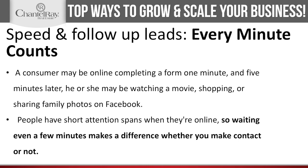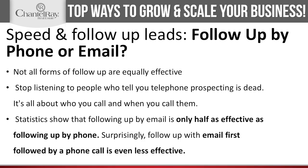The basic reason why it's so important is that people do things online and then they might leave the computer, and now they're back at work or they finished lunch or whatever. But statistics show that following up by email is only half as effective as following up by phone. We all know this, but we don't feel like following up on the phone, so we just go, I'll just send them a text. A text and email are the same. The phone is so much more powerful. You always want to follow up an inbound lead with a phone call first, because that's how you convert.